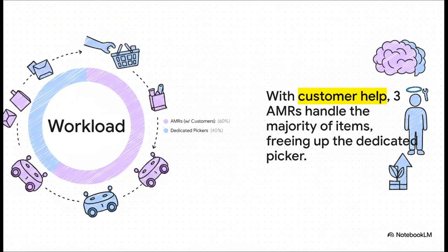So who's doing all the work? This chart breaks it down. In a typical setup with 3 AMRs and just one dedicated human picker, the AMRs, powered by your customers, are handling the lion's share of the work, picking roughly 60% of all the items. This frees up your paid staff to focus on higher-value tasks like customer service, instead of just running up and down the aisles all day.